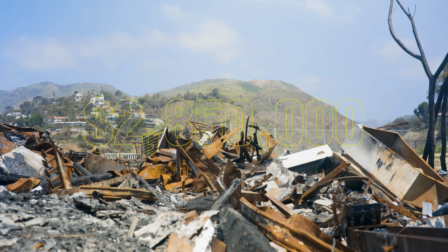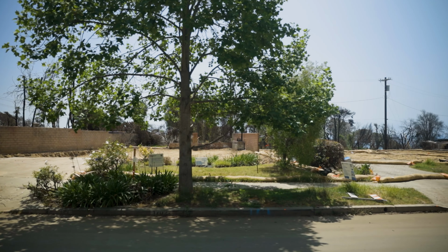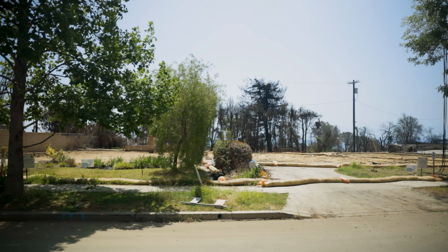It's a very desirable area. The lot behind me across the street is going to go on the market in a couple of weeks to give you some idea of what things are selling for. The lot right next to it that still has debris on it closed for $2.85 million. We still have many of the lots on this block that were totally gutted and destroyed that have not been listed yet. So I expect that we're going to see a lot more of these properties coming on the market.